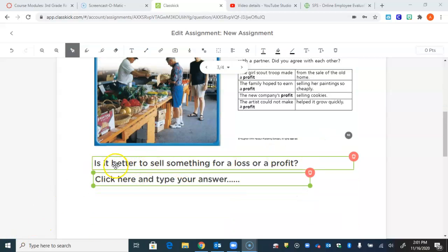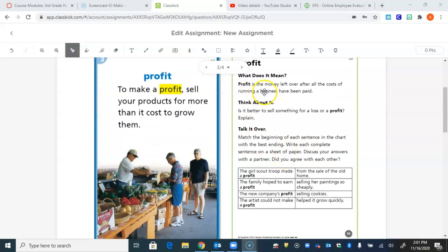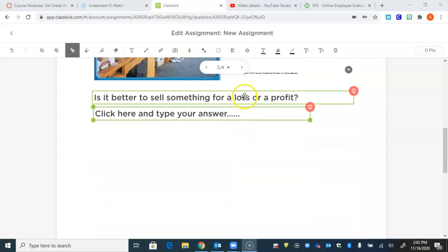Okay, so we're going to come down here, and here's the question that we just talked about. Is it better to sell something for a loss or a profit? So remember, boys and girls, that profit is the money left over after all the cost of running a business have been paid. So in business, when you sell something, selling it for a loss means that you're selling it for less than it's worth. Selling it for a profit means that you're selling it for more than it's worth. So do you think it's better to sell something for a loss, less than what it's worth, or for a profit, more than what it's worth?